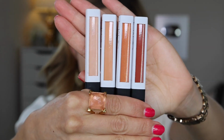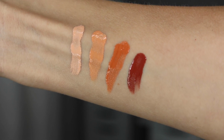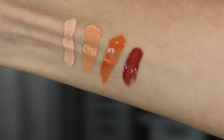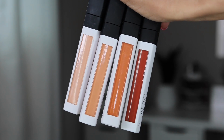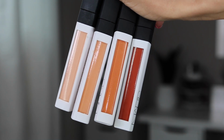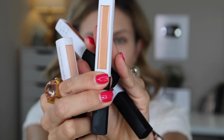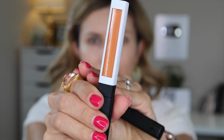These are the color corrector shades. I will include some B-roll here of a swatch so you can see what they look like on my skin. As you can see, they all have quite a bit of peach and orange tone to them, as a good under eye color corrector should have. And I'll talk about that in just a second. I'm gonna go in with the lightest one. They have light, they have medium deep, and then they have deep. So this is light, this is medium deep, and this is deep.